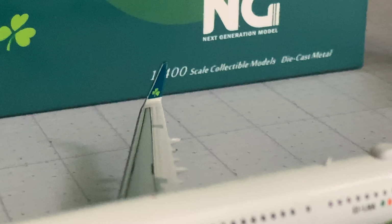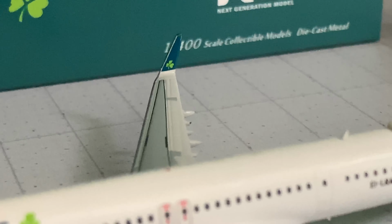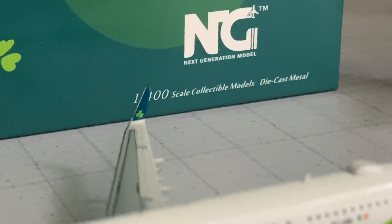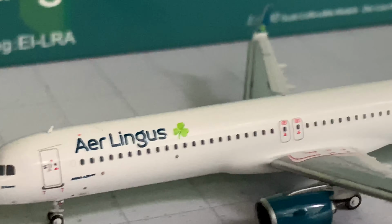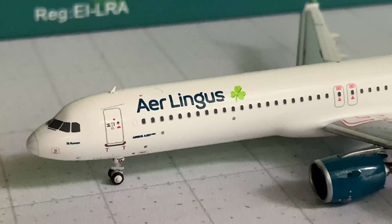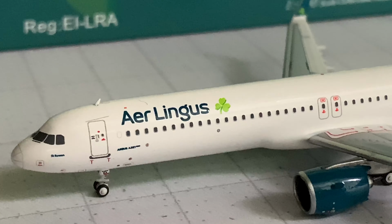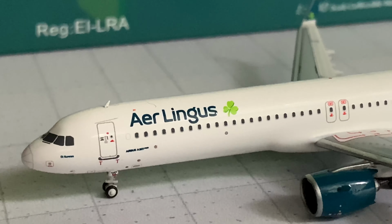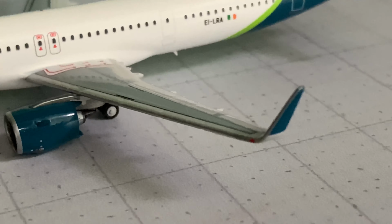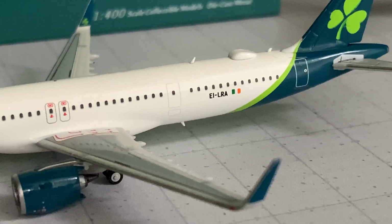The winglets, I shouldn't say winglets, the sharklets are on point. I'll probably bring in an American 321neo or something to show you the comparison, because sometimes Gemini Jets' winglets don't look that good. But here's the fuselage on the front portion. It has the name of the aircraft, the Airbus, what type it is. The logo looks really nice. The antennas look really nice. Engines look good, so much better than the Gemini Jets engines. They actually look like a proper Neo model.